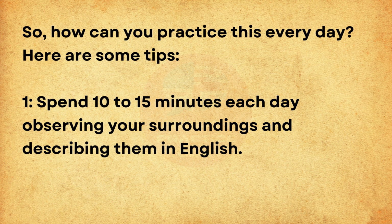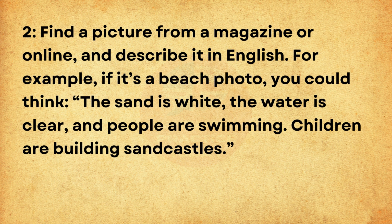Here are some tips. Spend 10 to 15 minutes each day observing your surroundings and describing them in English. Find a picture from a magazine or online and describe it in English. For example, if it's a beach photo, you could think, the sand is white, the water is clear, and people are swimming. Children are building sandcastles.